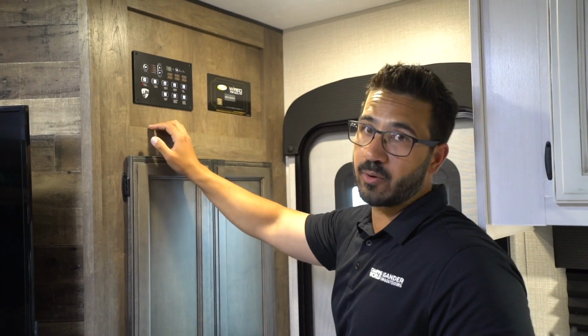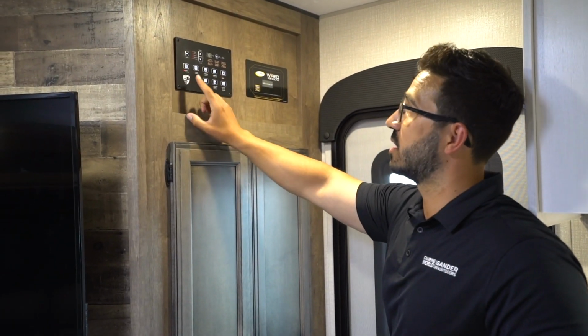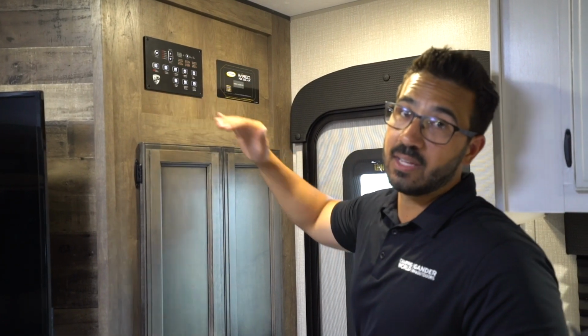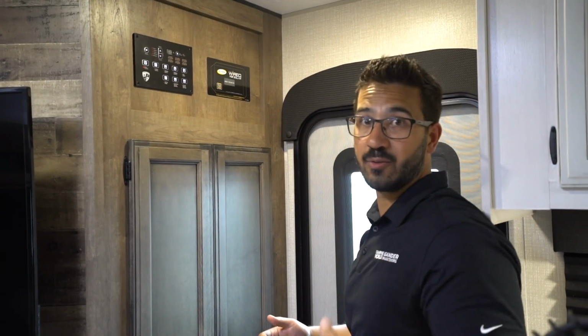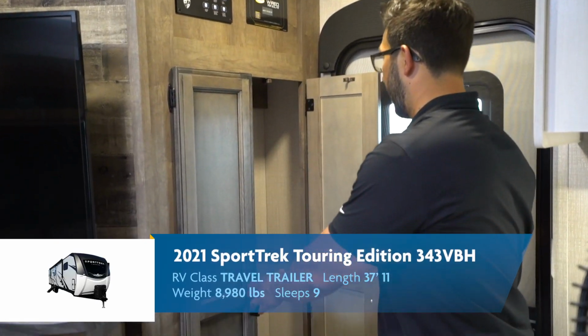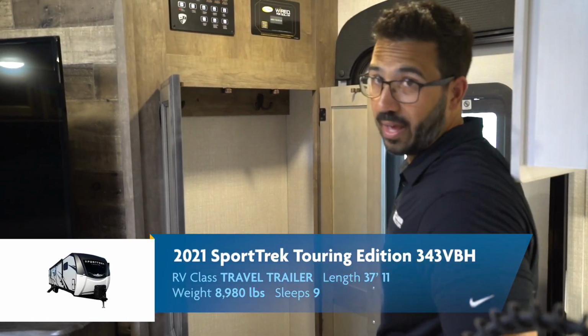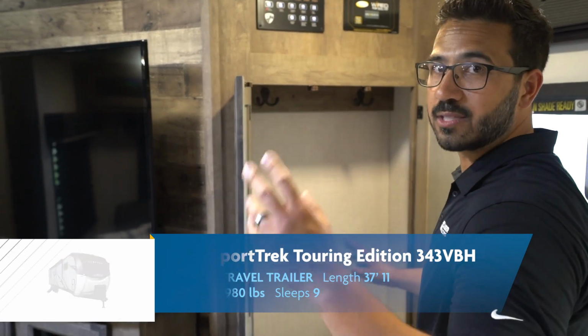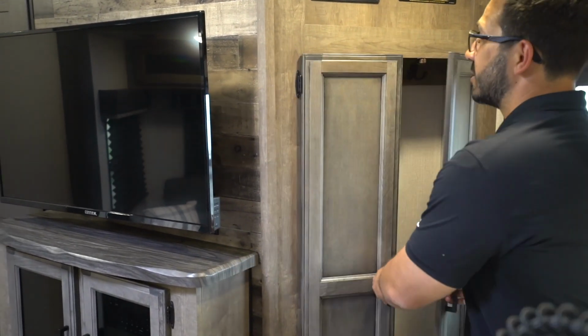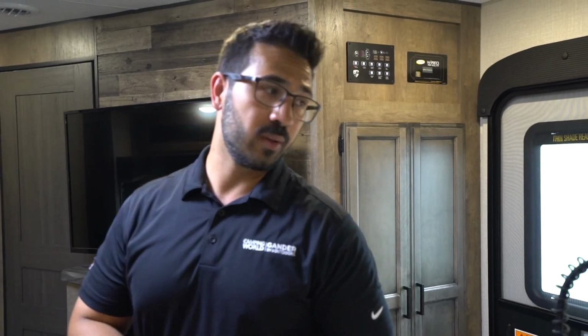I like this for a couple of reasons. One, it's clean, it's easy to use, easy to read and understand, and also they mount it up high so that kids, if it's a bunkhouse, if you have little ones, they're not going to come in here and start pushing all the buttons. I know my kids, they'd be all over that. I'd have a slide running in and out, having lights flickering on and off. You'll also see a spot for jackets as soon as you walk in, so you have a place to hang those up, and I certainly enjoy that as well.